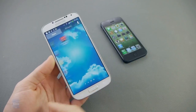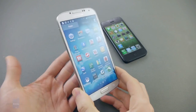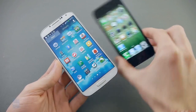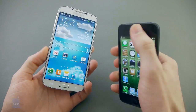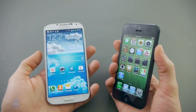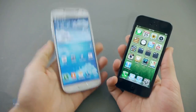As you can imagine, multimedia content like movies and games will be much better experienced on the Galaxy S4 thanks to its much larger 5-inch display. The call quality on the iPhone 5, however, will be much better thanks to its way better earpiece with stronger and deeper tones, as well as the microphone, which transmits our voice in a much higher quality way compared to what the Galaxy S4 can do.